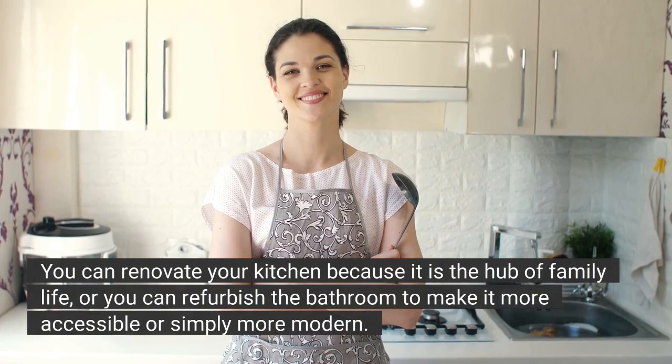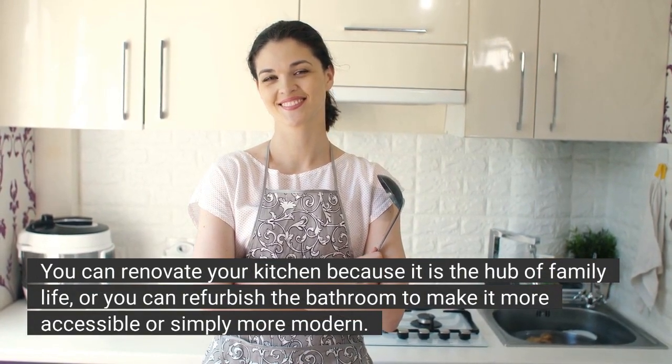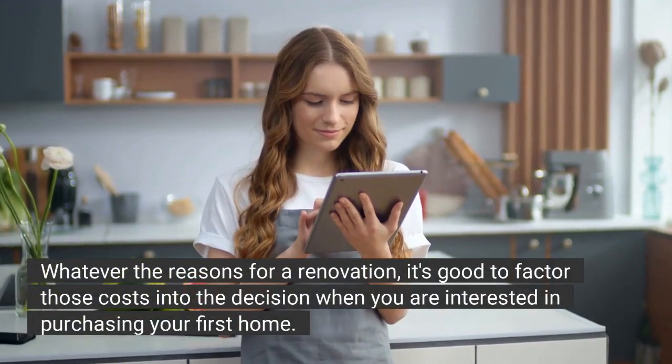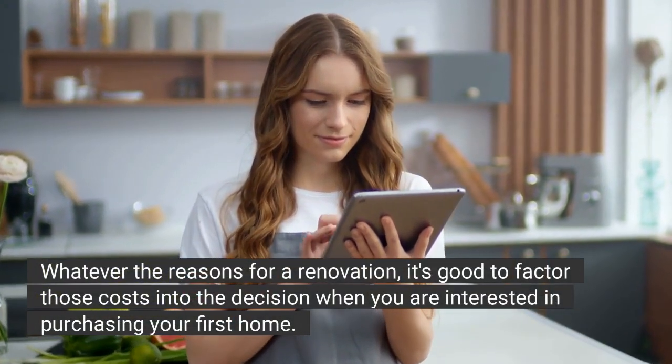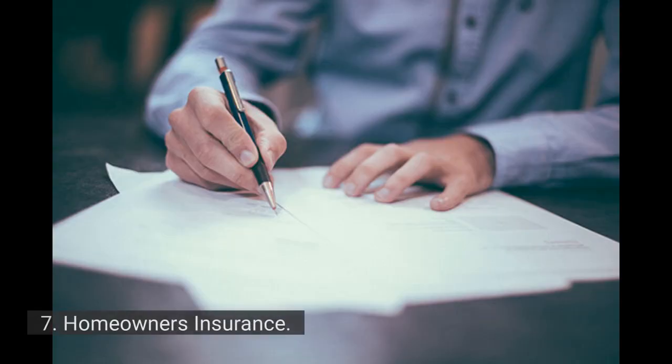You can renovate your kitchen because it is the hub of family life, or you can refurbish the bathroom to make it more accessible or simply more modern. Whatever the reasons for a renovation, it's good to factor those costs into the decision when you are interested in purchasing your first home.